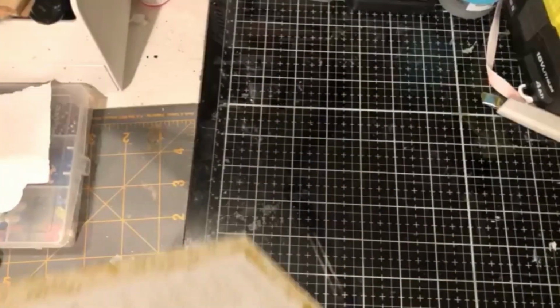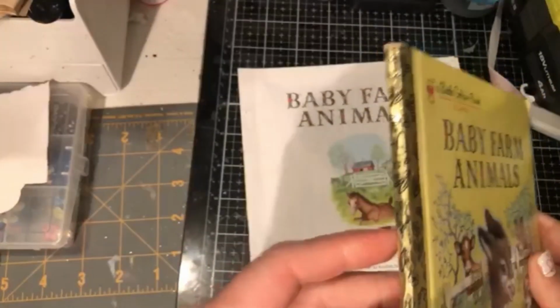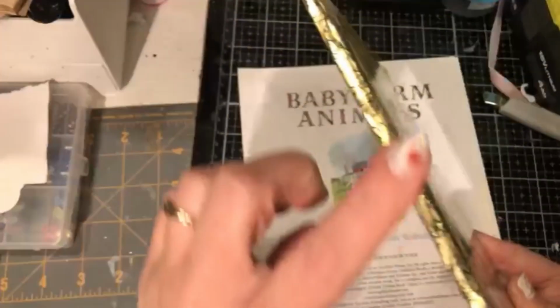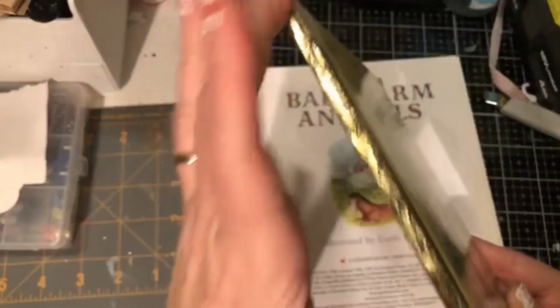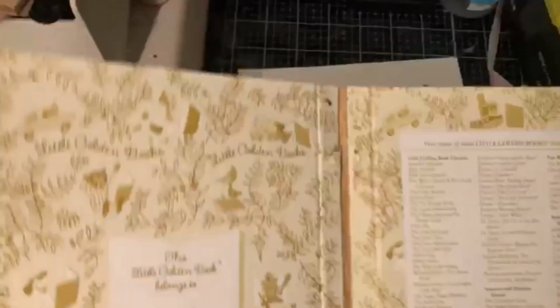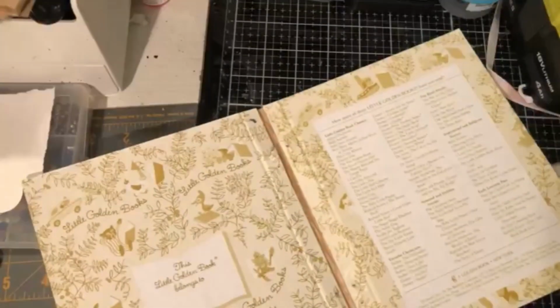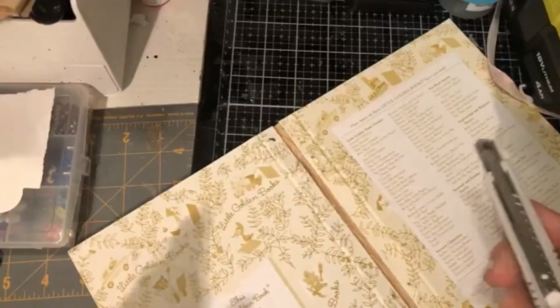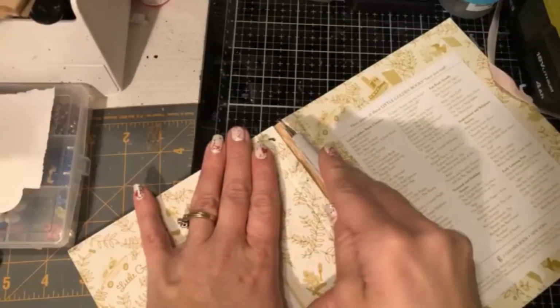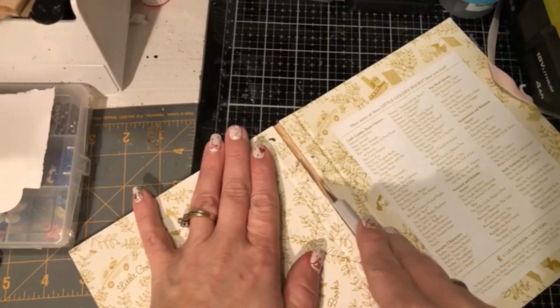So now we're left with our 2 signatures and our book jacket. And you can see this would just be like hardly any spine at all if we left it that way. So what I usually like to do is just cut down the center of it. So I'll just take my box cutter and cut right down the center.